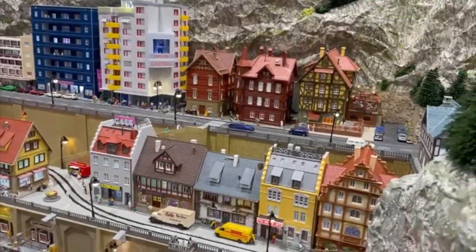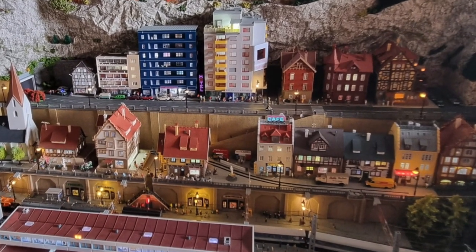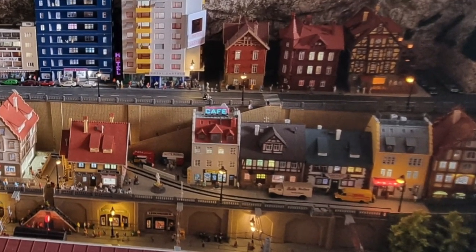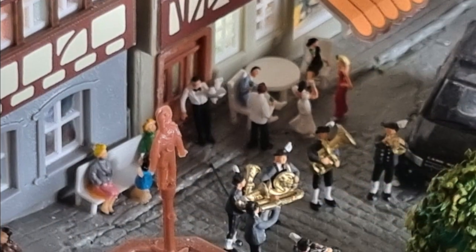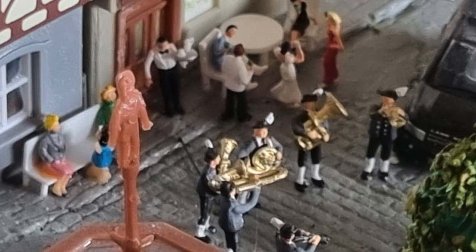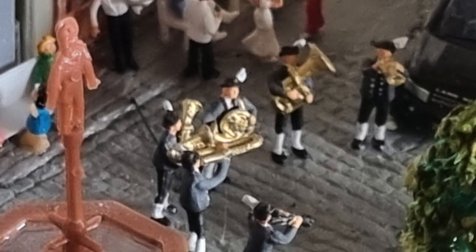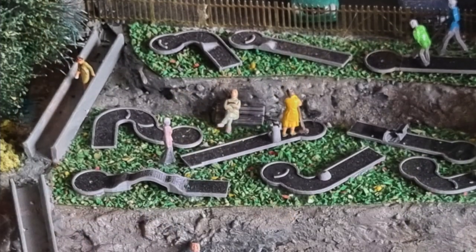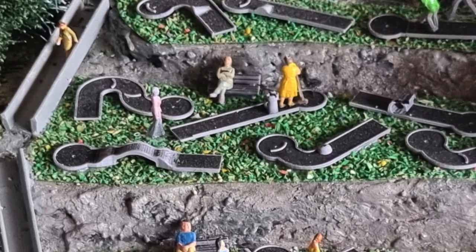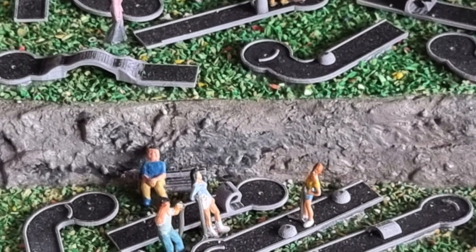Before we return to the snowfields, we will have a quick look at the little vignettes or scenes that Chris has got dotted around his layout. His detail is incredible, considering that this is all in N scale. The Oompa Band entertaining diners. The challenging multi-level mini golf course is very popular with tourists and locals alike.